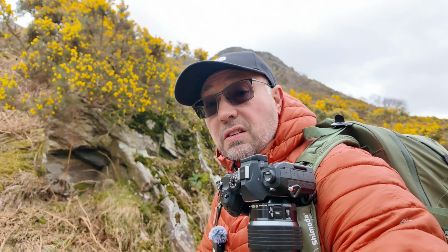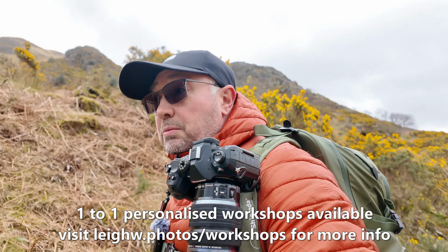My thoughts on Micro Four Thirds, and more specifically the setup I use with the 12-100 as a landscape setup. What do you think? Do you think that full frame as a landscape photographer's tool, although it is very useful, is maybe not as useful as what we've got here? Don't know. What do you think? Let's have a chat in the comments, see what your take is on it.